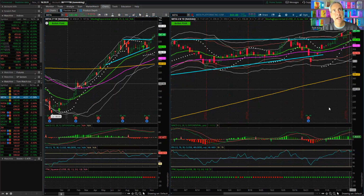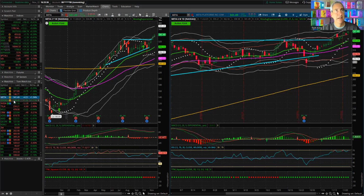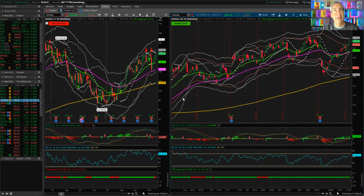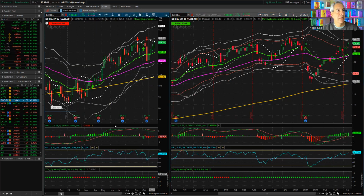Meta is also in a weekly squeeze here with an update. I think Meta looks good. I think Google looks good. It's been just on a tear since gapping down on earnings. Again, you get the 3-day rule, and then you're good to go on Google. It's also in a 2-week squeeze.